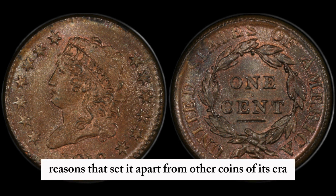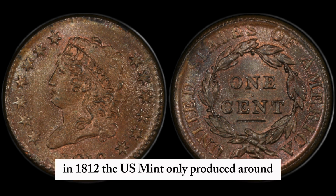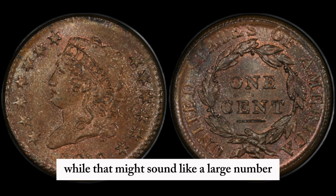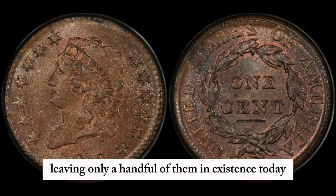There are a few key reasons that set it apart from other coins of its era. First and foremost is its limited mintage. In 1812, the U.S. Mint only produced around 1 million of these Liberty cents. While that might sound like a large number, many of these coins were lost, damaged, or melted down over the years, leaving only a handful of them in existence today.